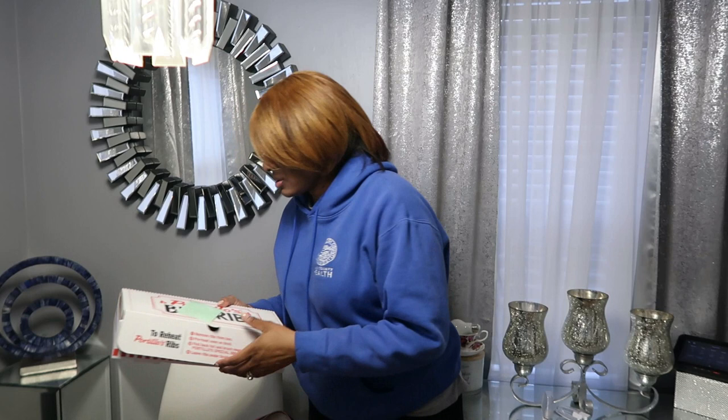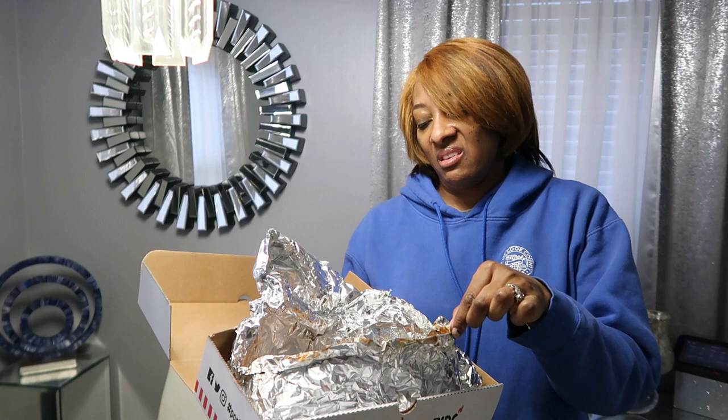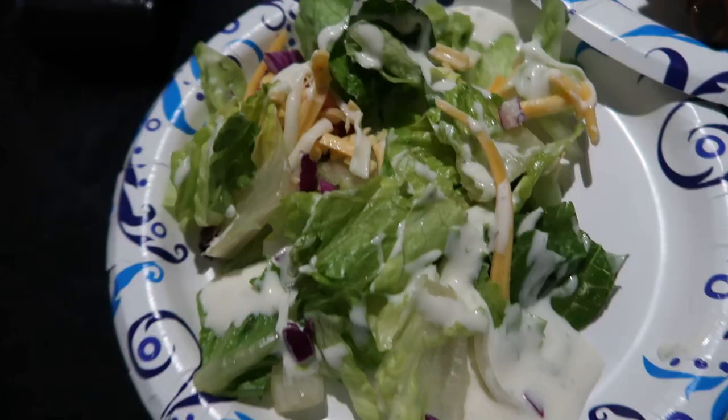And this is the box that the ribs come in, and they just put it in foil. I'm gonna heat it up, because if I show y'all, y'all be like, ew. But I only ate a little bit yesterday, and they give you an extra barbecue sauce from Chilo. So I'm gonna heat this up really quick, wash my hands, and I will be back to share all my plate.